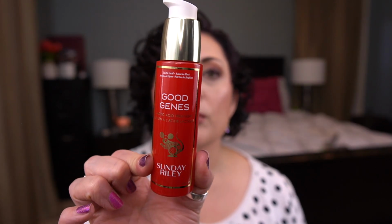And I did the calculations. It was cheaper to buy it from TJ Maxx than to wait to get it from Anthropologie when they have a 30% off sale, or anywhere else I can get a 30% off sale. That's typically where I get this every year, where I can find a really big discount. So that's why I picked it up. And it's got fun packaging. This is the large 1.7 ounce, 50 ml size.